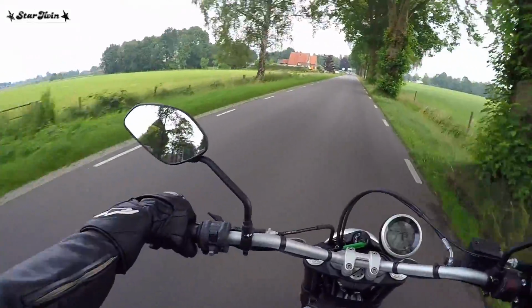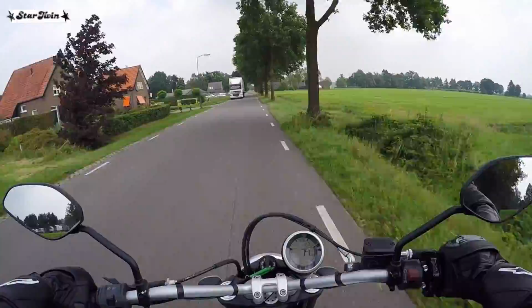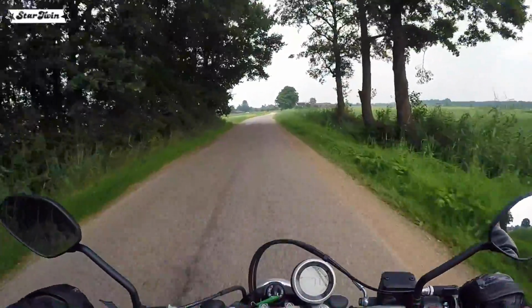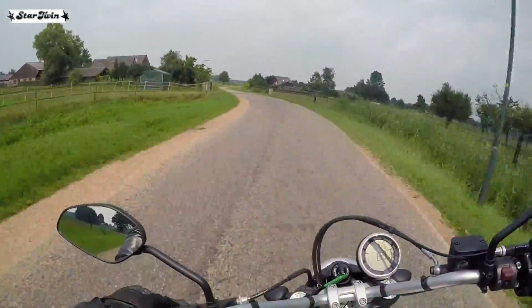So this is not comparable to anything I've ridden in the past. So let's go. So far it's a little bit vibrating. The engine shakes underneath me just a little bit, and when revving up it tends to vibrate a little bit harder.